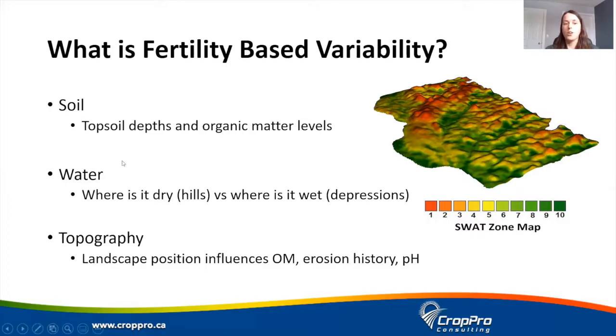If you think of water, where is it dry versus where is it wet? Water's always running somewhere. And this is going to have a big impact on how the crop yields and how the crop is going to respond to fertilizer in those different areas. And then, of course, topography.